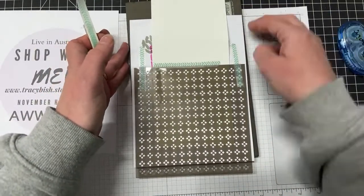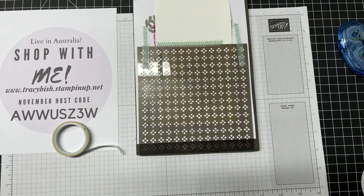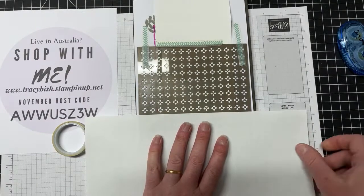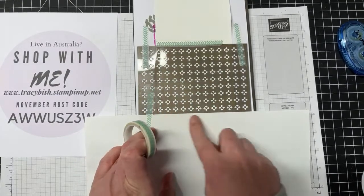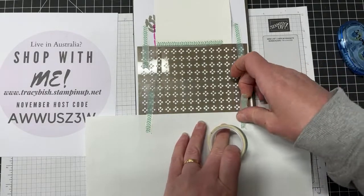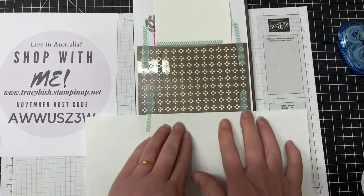Whoops. I'm actually just going to bring in a scrap piece of paper. And I'm going to mask off a little bit of that as well. That way there's no way that I can go a little bit further than I want. So I think that's going to be held down enough for me.